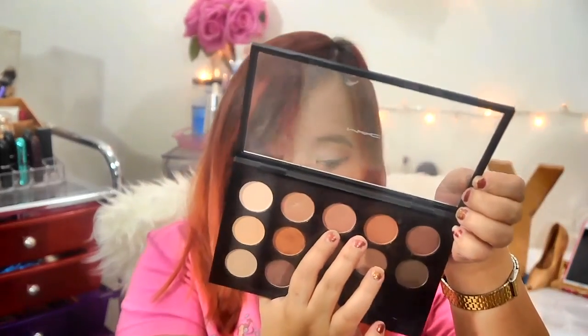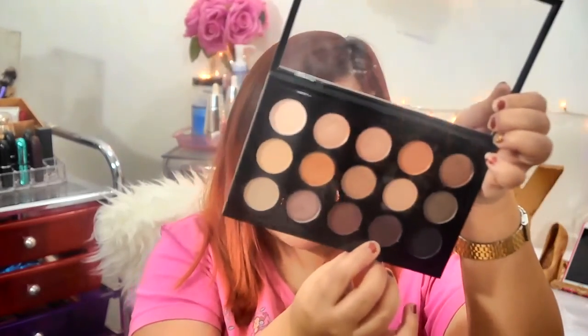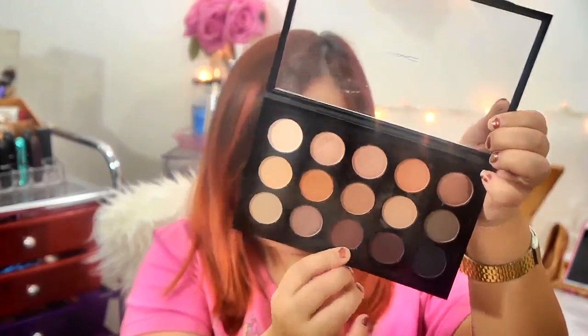This contains Amber Lights, which is my favorite, All Black Glitters, which is also my favorite, Saddle, which is also one of my faves. Mulch, Wedge, I believe this is Wedge. Yeah, Wedge, and Beauty Marked, Embark, Satin Toe. I really love all of this.